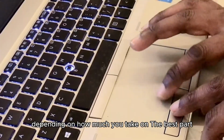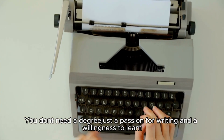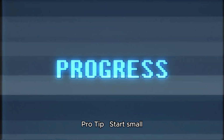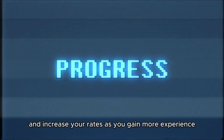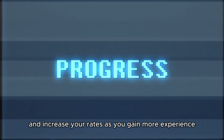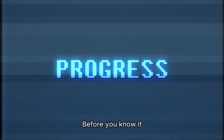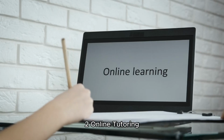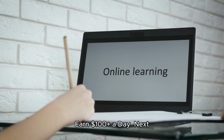The best part, you don't need a degree, just a passion for writing and a willingness to learn. Pro tip, start small, build your portfolio, and increase your rates as you gain more experience. Before you know it, you'll be earning consistently.